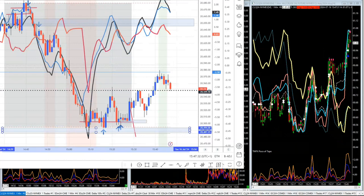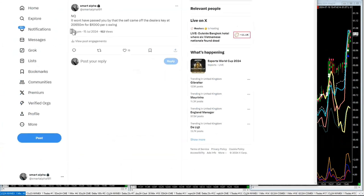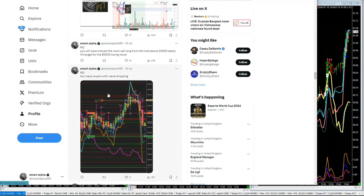I think the fact that we talked about that 650 level on the NASDAQ yesterday at 1:54 in the afternoon was pretty important, right? 1:54 London. It wouldn't have passed you by that the sellers came off the dealer key at 2650, right? That was one of our dealer key levels from the day before as well, wasn't it? So obviously that 2650, we pay very, very close attention to.